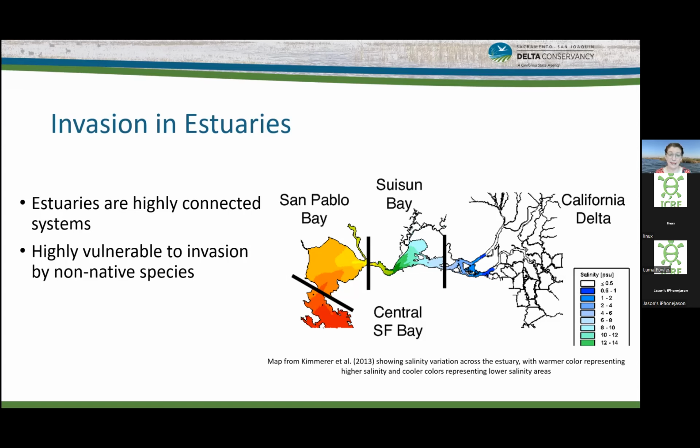So in some ways, making the delta even more connected. Recreational boating and fishing can also lead to introductions of non-native species, as well as horticultural and pet industries, and just many other vectors of invasion. Because of these reasons, the Bay Delta estuary is known to be one of the most invaded estuaries in the world. And this is a little bit like saying you have the world's best coffee.